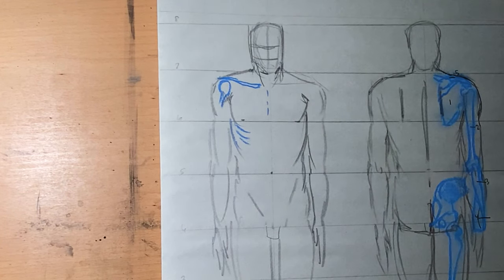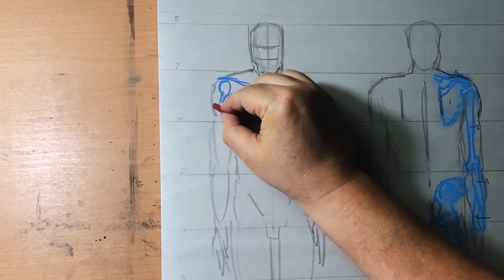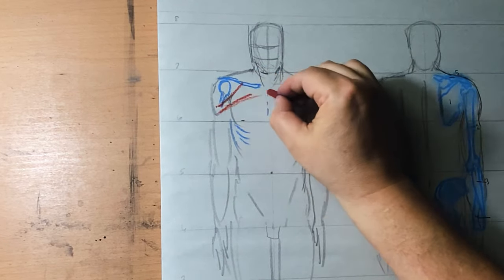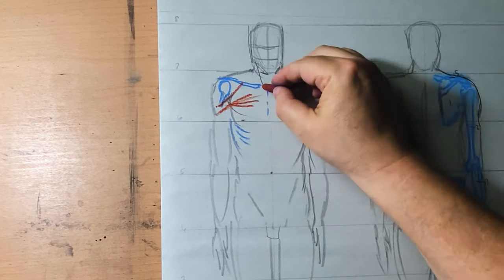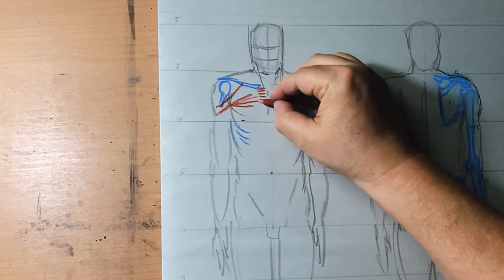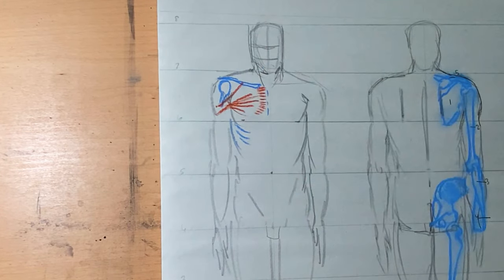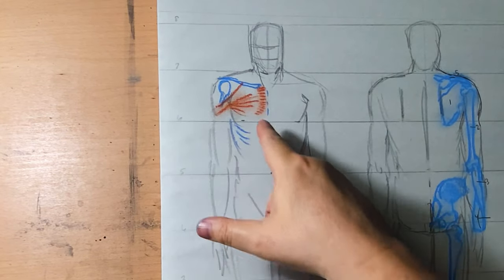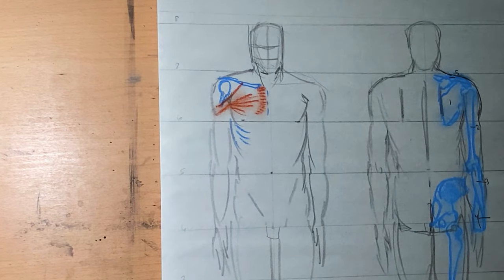This one here, so this is the pectoralis major. So this is like the major pec. It comes over like this. It extends over here. That folds over here, and then the pec. So that's the pec major.